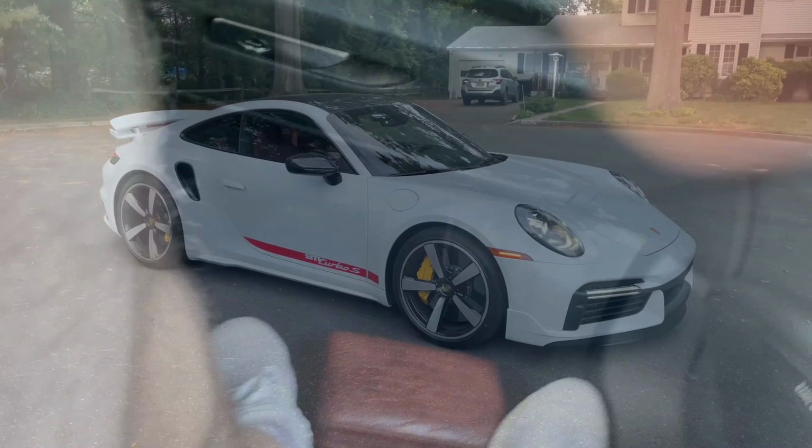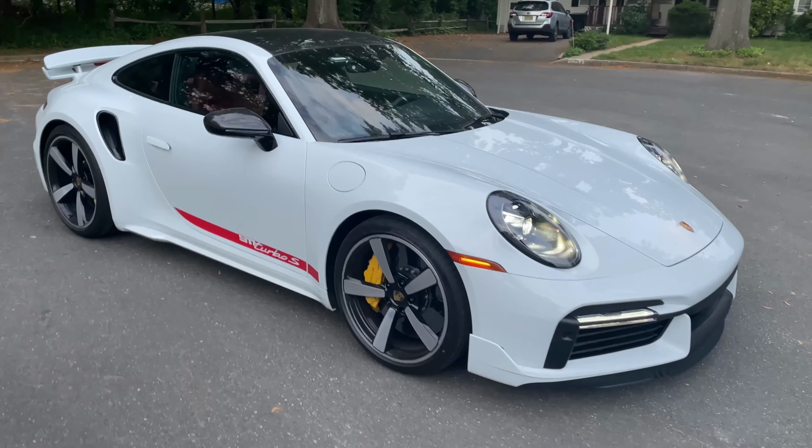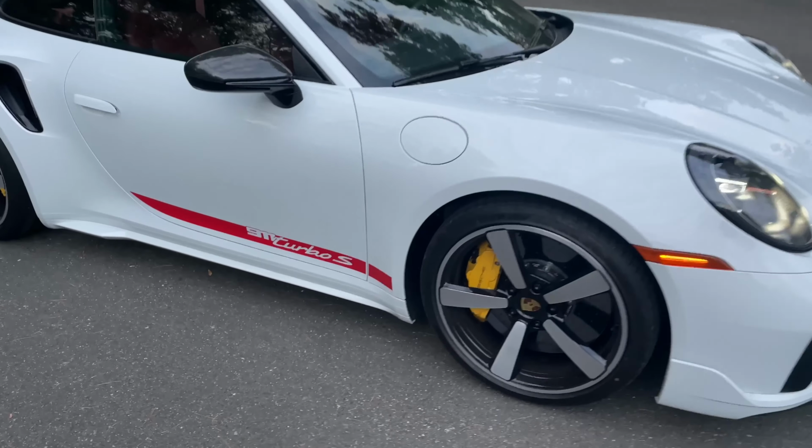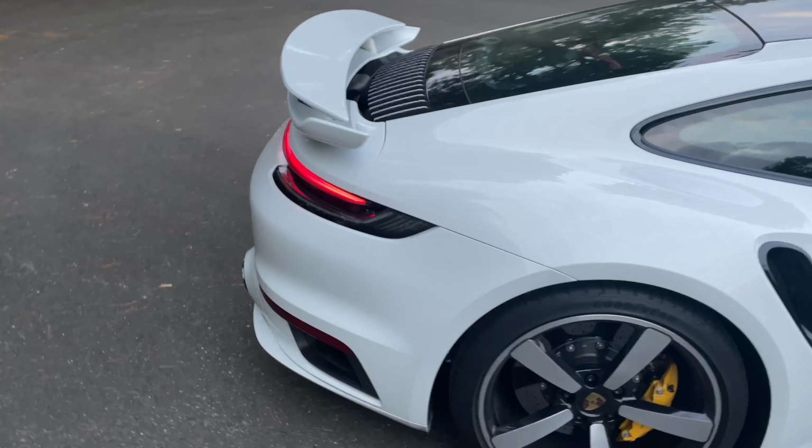Sick. It did a spin. Yeah. Porsche 992 911 Turbo S. This car is amazing. Porsche always does a great job.